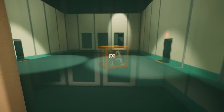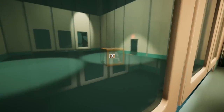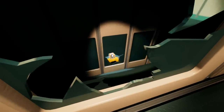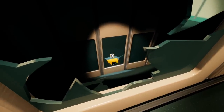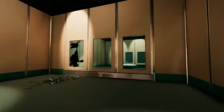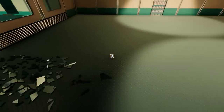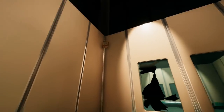Wait, hold up. Are the doors open in this weird reflected universe? Okay. I'm missing something here, but I don't know what it is. Obviously, we have broken stuff. I can't go through that, and I can't break this further. Okay. Maybe if I make it bigger, I can break the window more.